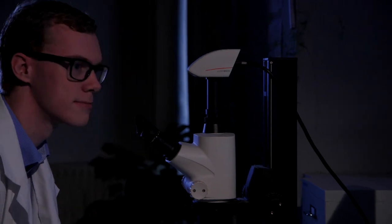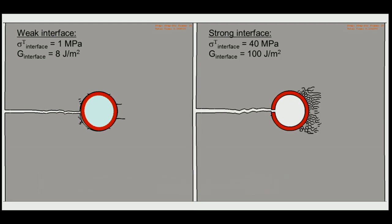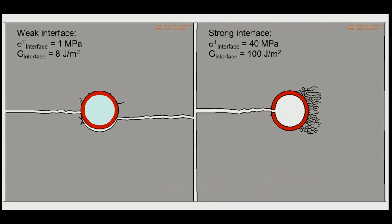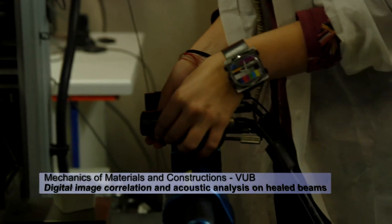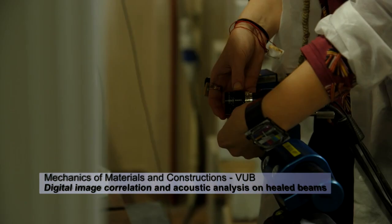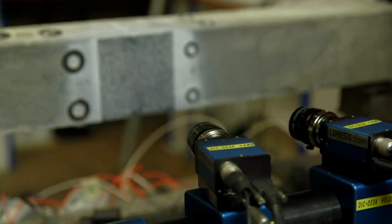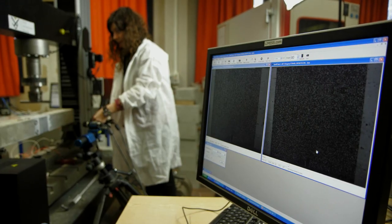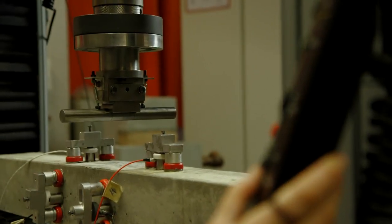The efficiency of this technique can be modeled or demonstrated by means of various test methods. In a first experiment, a graphical reproduction of the crack appearance is obtained. By applying a speckle pattern on the surface of a concrete beam and by the use of two cameras which are set up under different angles, minimal changes at the surface can be registered.